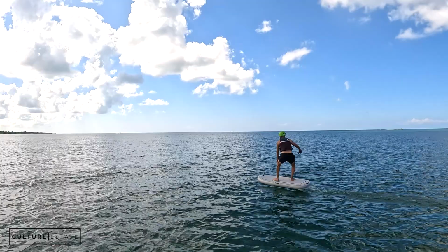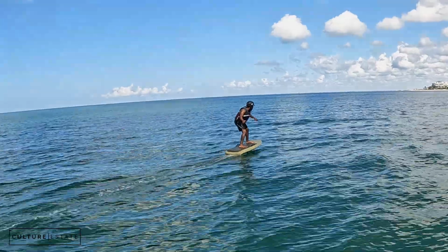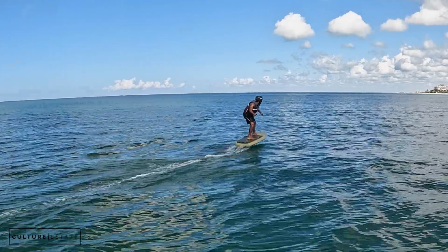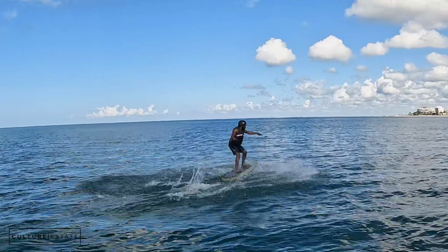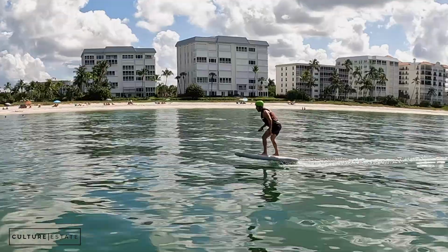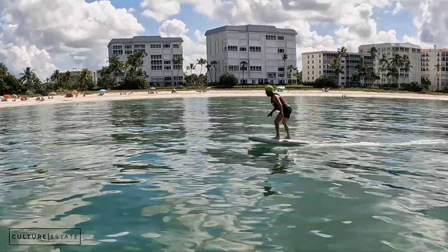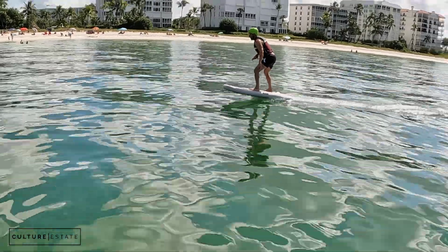Got it, that's it. Reset, reset, reset, get low. Woo. Yeah, you're foiling. Go a little higher, right there, level out, level out, level out. Yeah, keep that front weight. Woo. If you get wobbly, get lower. Little back pressure. Little back pressure.